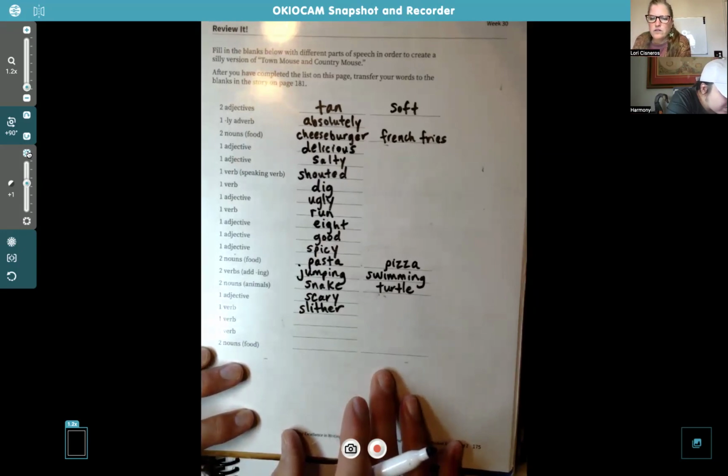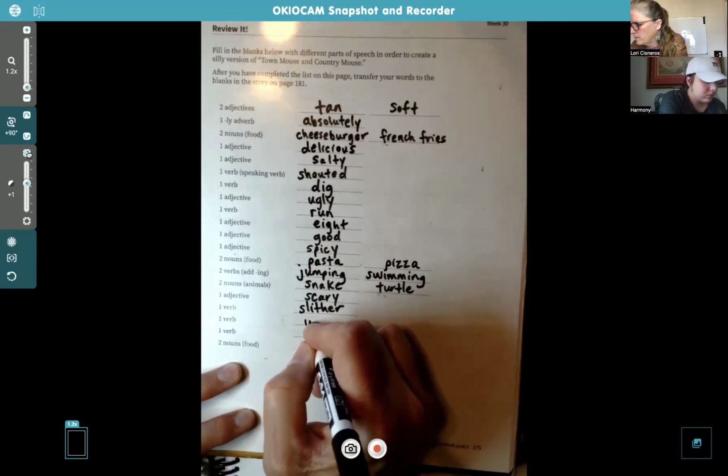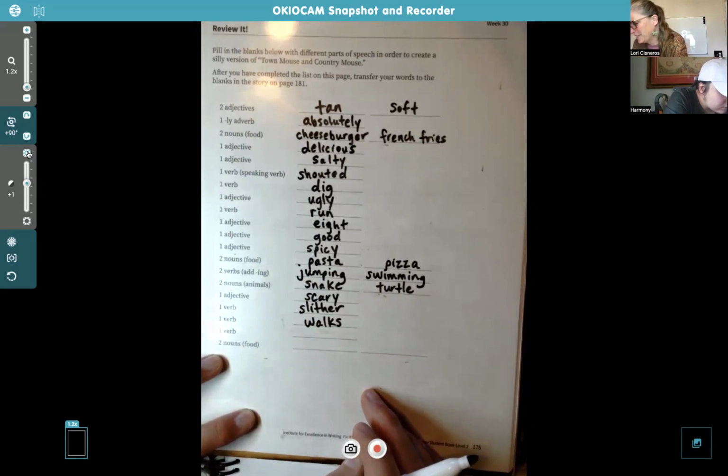And the turtle, how does a turtle move? I know it moves slowly, but I guess it walks? Walks? Okay. We'll put walks. I don't know. Our verb tenses might be a little off, but that makes it funnier. We'll just see how it turns out.